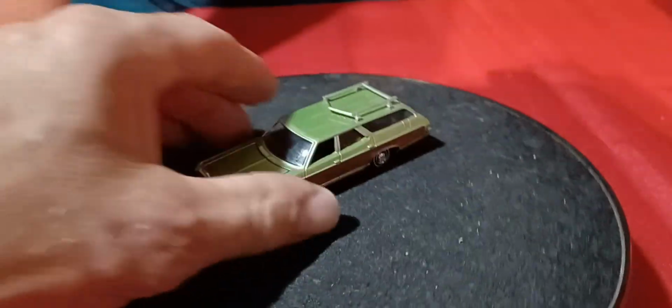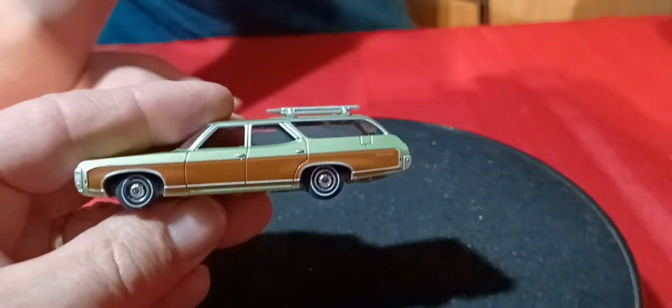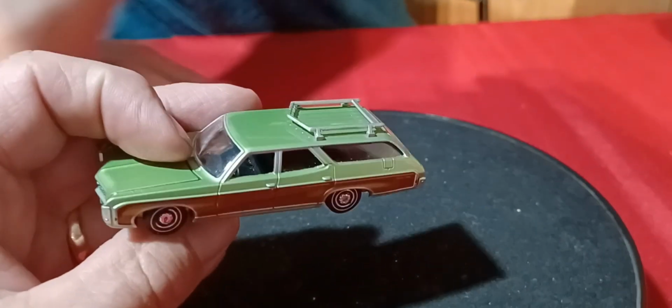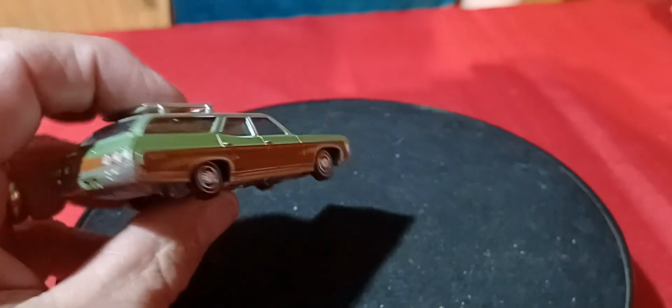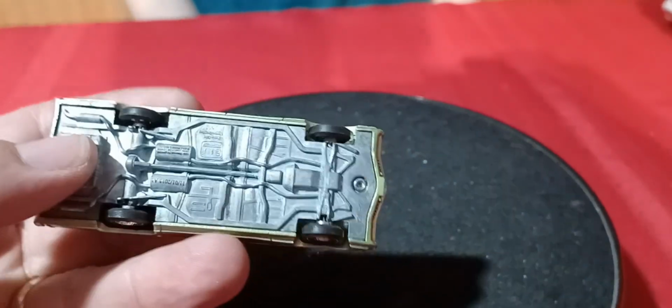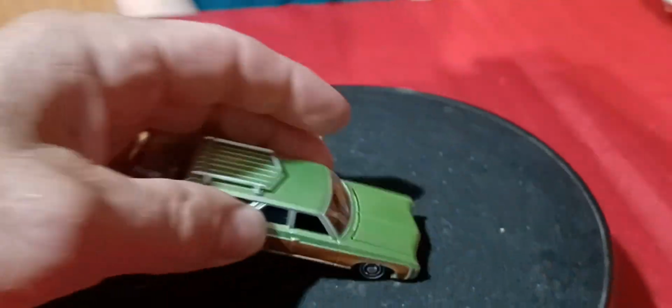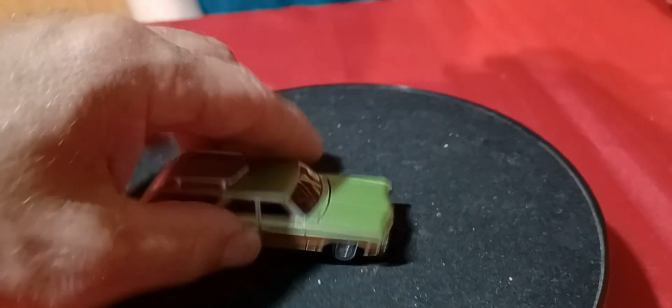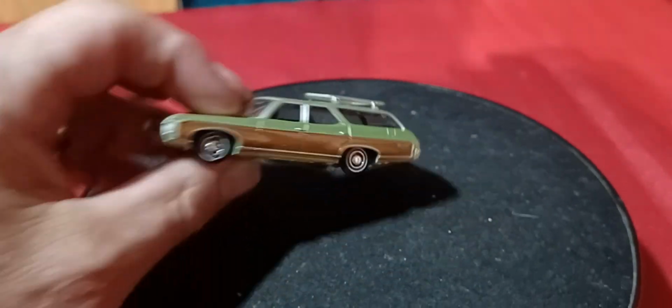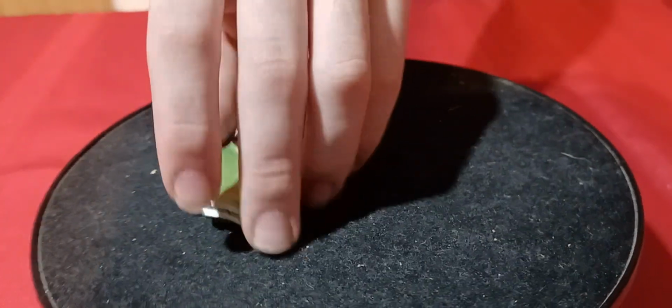I went back with Autoworld. Could have used Johnny Lightning's because Johnny Lightning's makes this car too. I took the green one. This one was already loose, so that's why I used it. I could have used a bunch of different other wagons. Or I could have used the Johnny Lightning because Johnny Lightning makes a 69. So we got this guy here, 69 Autoworld station wagon. And this is the one that's got the hideaway headlights on the front grille. So that's a cool one.